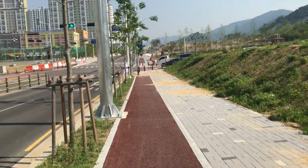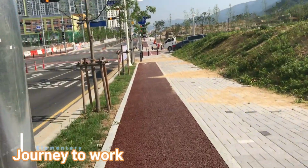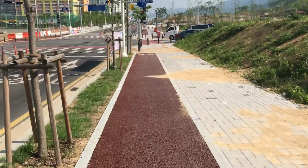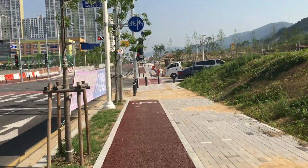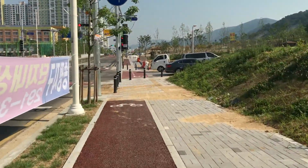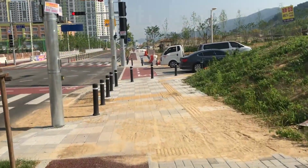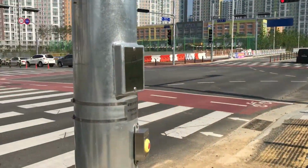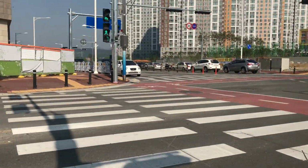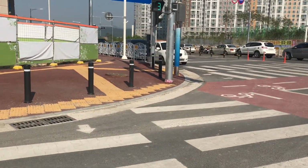Hey guys, for those of you who don't know, I moved a few months ago into a new town. Same city, but a different area inside that city. So this is my view on my way to work. I'm kind of in the countryside, so there's not much to see, just new buildings that they finished building and open land. They're still doing a whole bunch of construction, this is a new city.